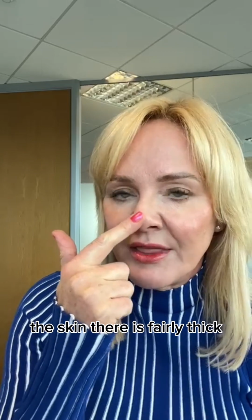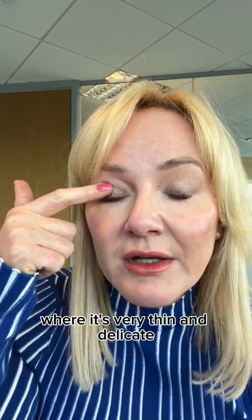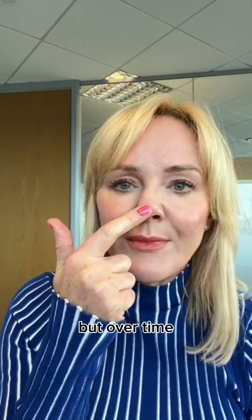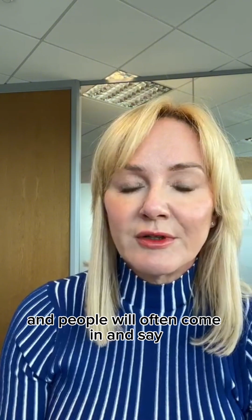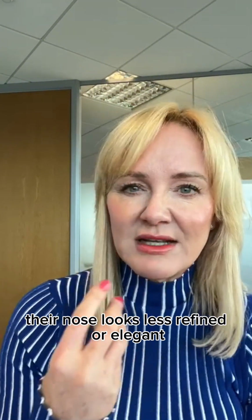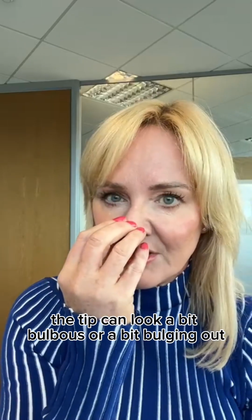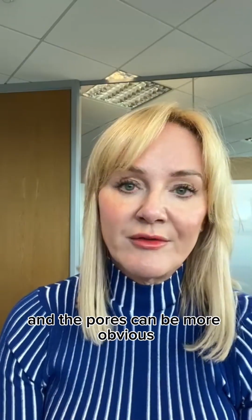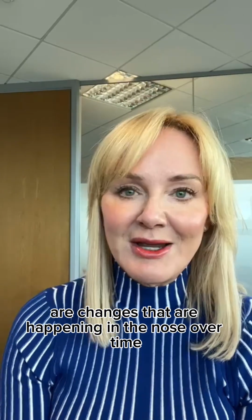What happens to the skin as well is over time it starts to thin, and generally the skin there is fairly thick compared to other areas, say for example the eyelids, where it's very thin and delicate. But over time that skin starts to sag and the pores enlarge, and people will often come in and say their nose looks less refined or elegant, the tip can look a bit bulbous or bulging out, and the pores can be more obvious. So all of these are changes that are happening in the nose over time.